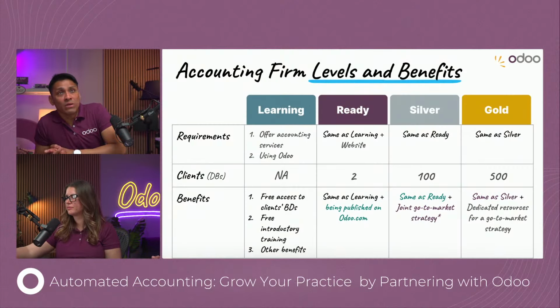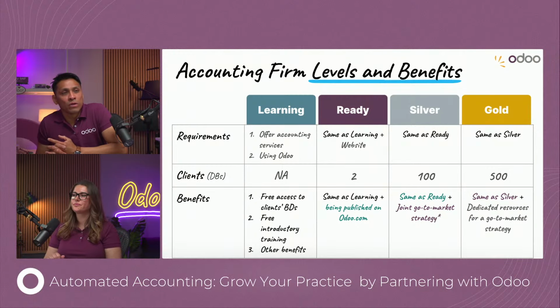Now let's talk about the accounting firm levels that we have in the program and the benefits. We have 4 different levels. The first one is the learning accounting firm partner, which is an accounting firm or bookkeeping company offering these services using or starting to use Odoo. They may have one client or not, that's okay, but you can sign into the program for free. At the end of this webinar, we are going to contact you to have a one-on-one conversation and to set you in the right level based on your stage right now.